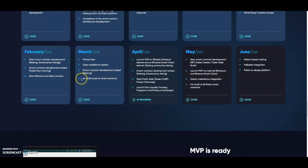Smart contract development, and you got the initial audit of the smart contracts, and in April they're going to have, I went over this. March, we're past March. I'm sorry, we're actually in April, guys. They're going to be launching their MVP. They're going to have the smart contract development, the start of the public sale phase 2 LB. They're going to be doing a Balancer pool and then Uniswap pool, right? Then they're going to launch the pool for liquidity. And then in May, they're going to have the smart contract development, the launch of the MVP on mainnet Ethereum and Binance Smart Chain, then events live stream integration, and then the full audit of the Polars smart contract.